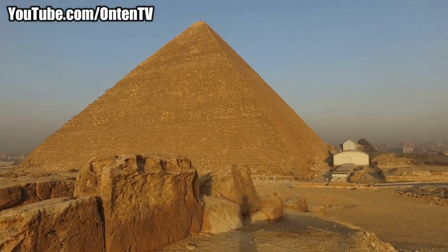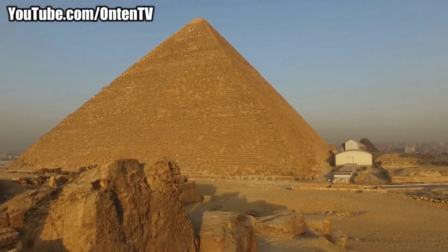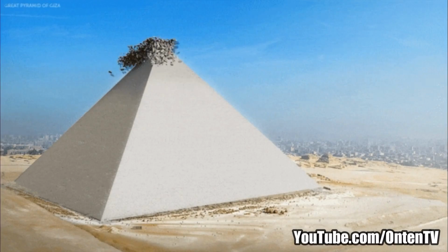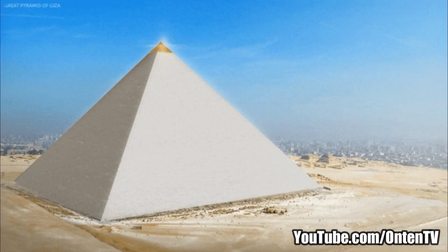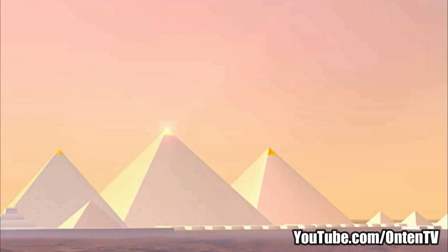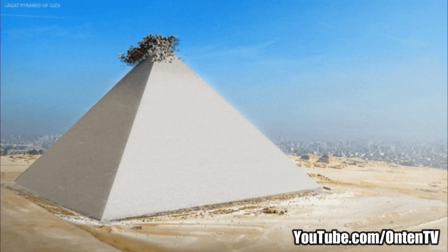Most of the blocks you see on this pyramid are yellow limestone. When this thing was new, on top of the yellow limestone was smooth limestone. It was written in history that when there was the smooth limestone on top of it, it would shine bright like a mirror. But over the years, all those smooth rocks were stolen, and there's none left.